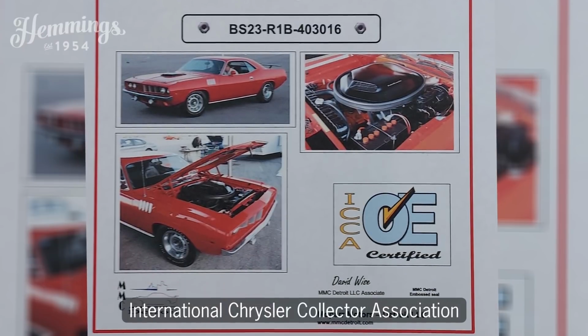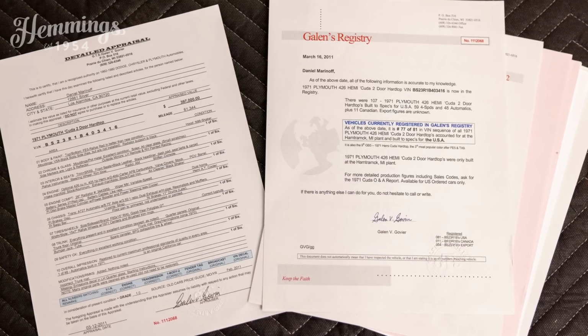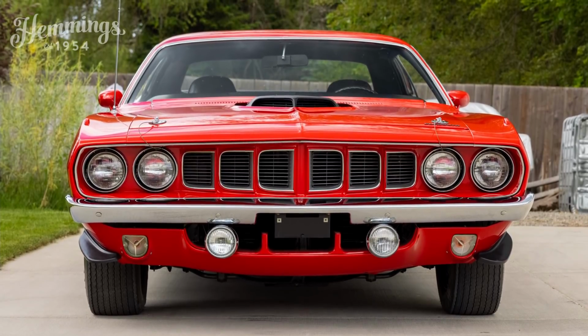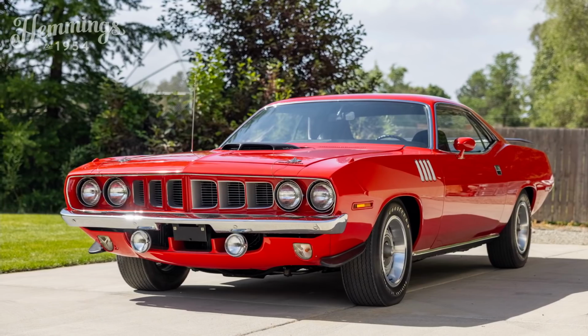David Wise from the ICCA, Galen Govier has done his full report on the car in person. It's achieved the highest honors at OE Gold at the Mopar Nationals and Las Vegas at the Strip. And to my knowledge, that's the only car that's ever accomplished that. And that's just all cars, not just Hemi Cudas.